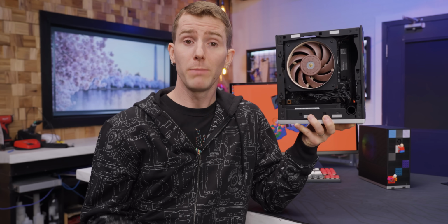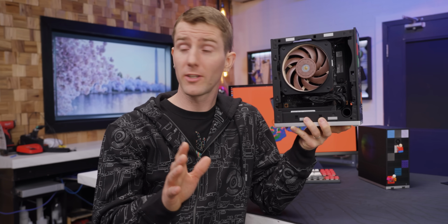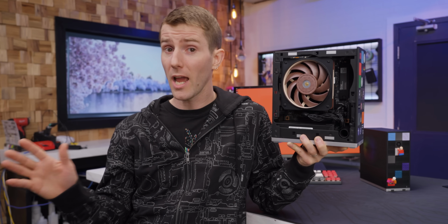That is a bummer, but the good news is that Framework has committed to not nickel and dime people on the RAM upgrades. Absolutely. It sounds like I'm saying absolutely I'm gonna nickel and dime people when you frame it that way. But you won't.